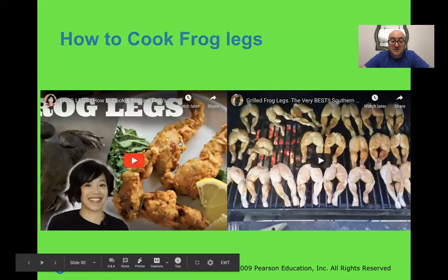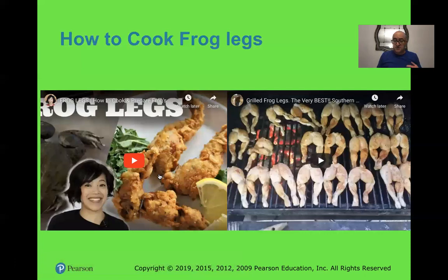So let's move on to how to cook them. This first one is probably the most famous one. It's just deep fried. And then this guy shows you how to cook them on a grill. It's like char grilled.